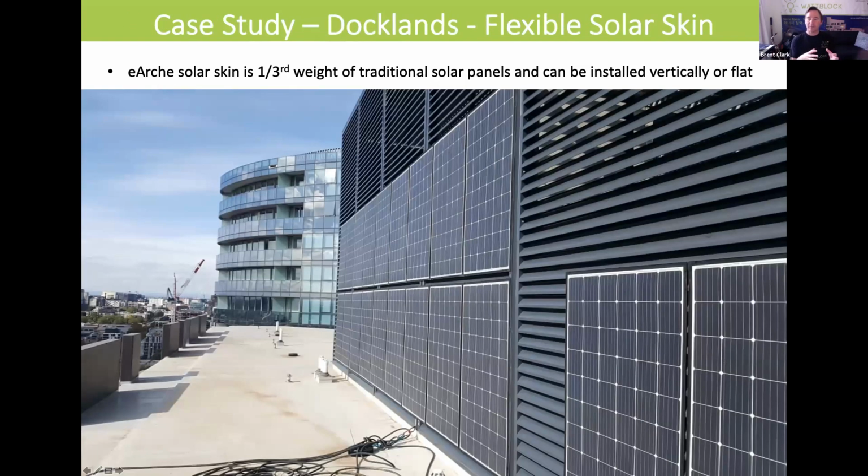Here's a case study from Harbour One in Melbourne, and this is a strata building that's used flexible solar skin and installed it vertically on a plant room roof. To give you an idea, this solar skin, it's also on the Maritime Museum in Darling Harbour. It's about a third the weight of a traditional solar panel. It has about 80% of the performance of a traditional glass solar photovoltaic panel.